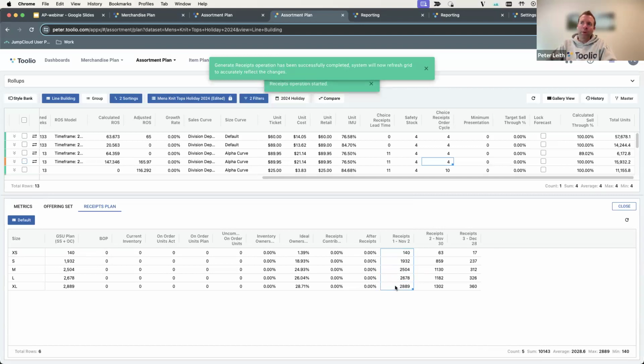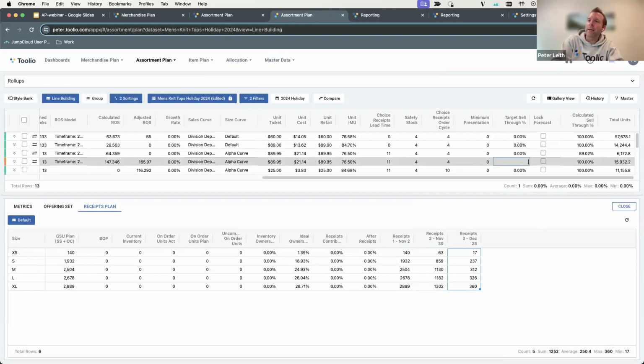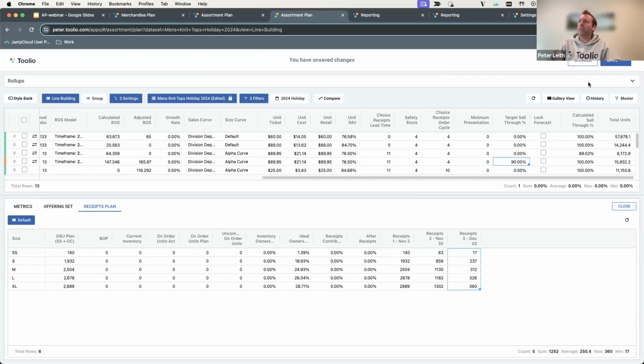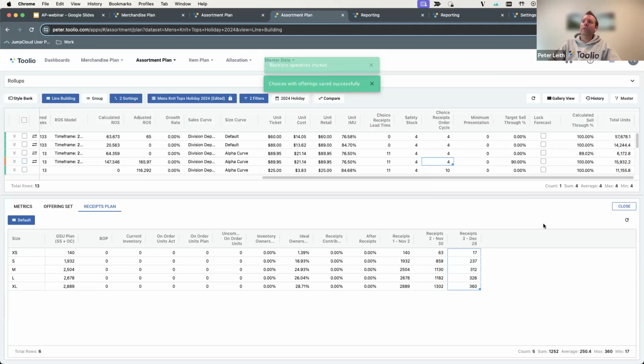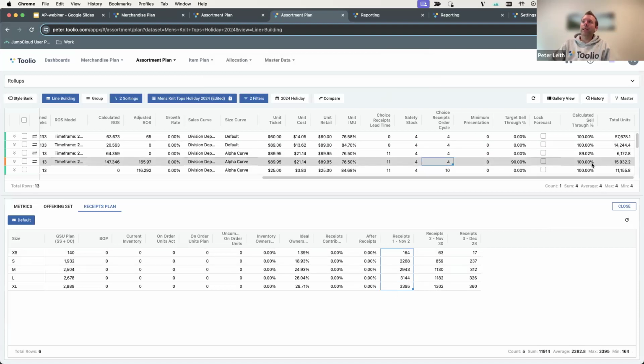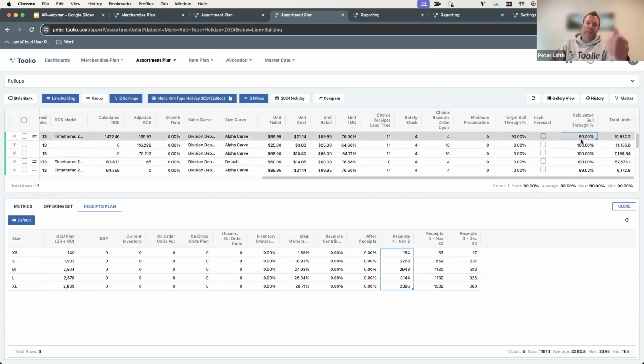So now, instead of having all my receipts coming in at the beginning, you can see how the system is flowing those receipts over the entire season, front loading my receipts up front with my safety stock, and then subsequent receipts covering demand. I could also target a specific sell-through. If I wanted to hit a 90% sell-through, I can just target that, recalculate the receipts, and the system will generate a new receipt projection accounting for that sell-through. And the calculated sell-through would then recalculate to 90% in that example.